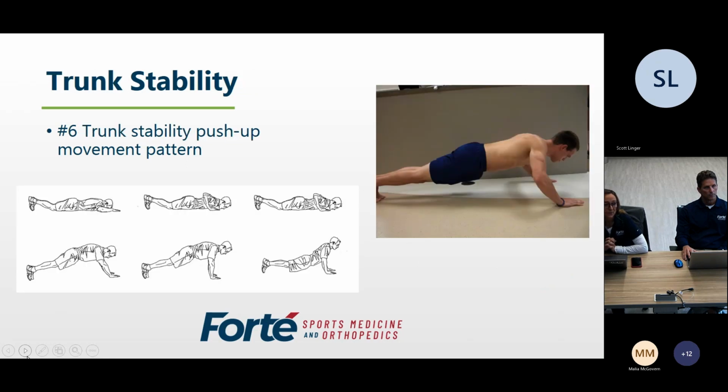With the trunk stability push-up, this one varies just a little bit with particularly our soccer players, our primary lower extremity users. You will see oftentimes a lag. So when we have our post-operative ACLs and the first time that they might test, they may have a significant lag in their spine from their upper body whenever they perform the movement pattern.